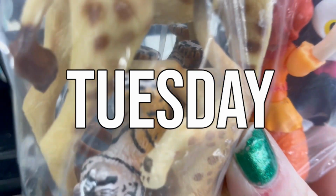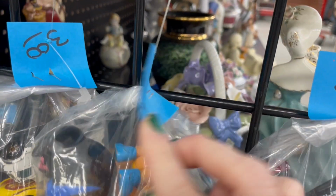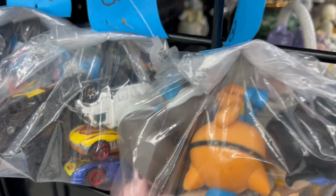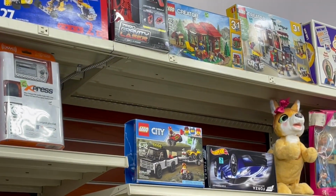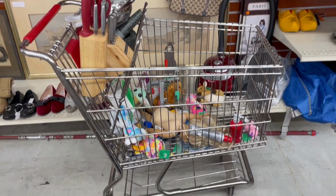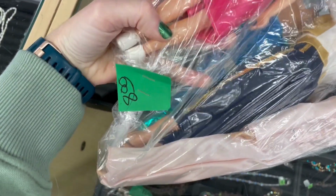They had a lot of Schleich animals in various $2 or $3 bags, which is too much to pay per piece, but I did grab this bag because it had 2 Octonauts on it. I sold a 2-pack of Octonauts toys recently for $20, so for $3 it's going in the cart. They had some overpriced Lego sets, Furbies, and a vampire belt buckle. But this stock cart behind the counter had some dolls I asked to see, and inside was this King Triton and Beast doll with removable head. I grabbed that for $8.